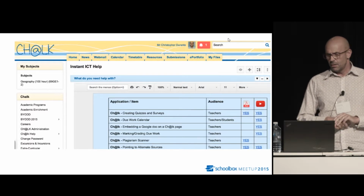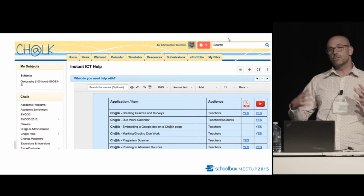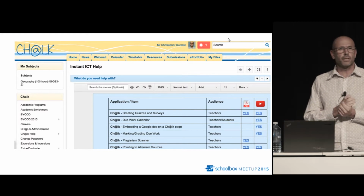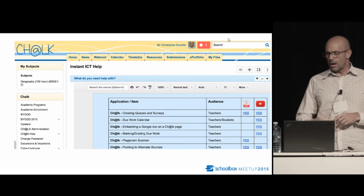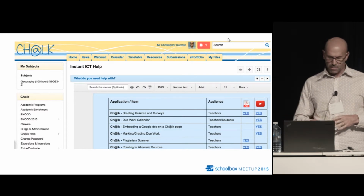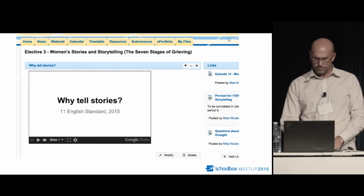Embedding documents. This is an example of a help page. Our VLE is CHALK, which stands for Collaborative Hub at Loreto Kirribilli. Someone came up with that one day, and we thought, oh, that might work. So now it's, put it on CHALK, go to CHALK, you'll find it. That's the sort of language that we deal with, and it works really well. This document here is just a screenshot of an embedded document that I work on with a few others. We work on it as a Google Doc, and it sits in CHALK or Schoolbox for everybody to access.